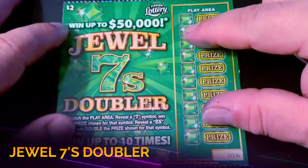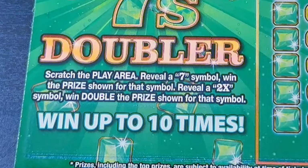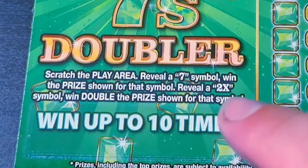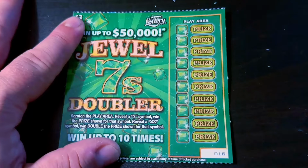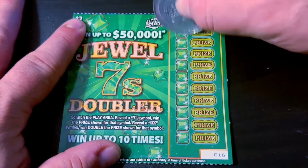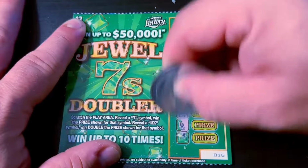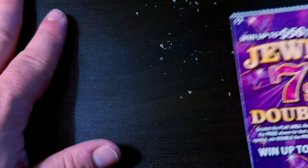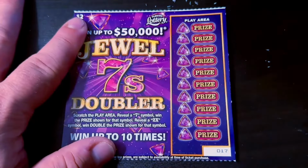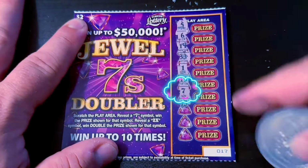Next up, I got 10 in a row of the Jewel 7s Doubler, starting with ticket number 16. And here I'm looking for symbols. The 7 is an auto win, or the 2X to double the prize. That's it. And hopefully we can play a book of these tomorrow night. I would love to play a whole book of these again. And this is a big fat flop. These go quick. Be a real fun book to play. Still some top prizes. Yeah, we got it. Yeah, that's a win.